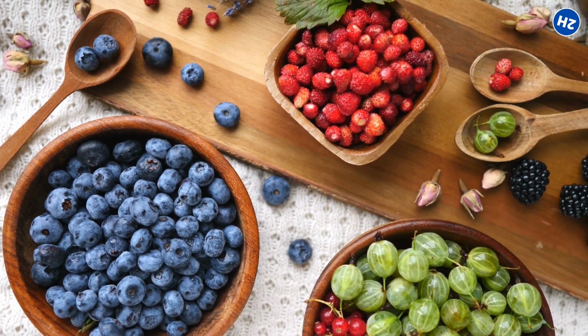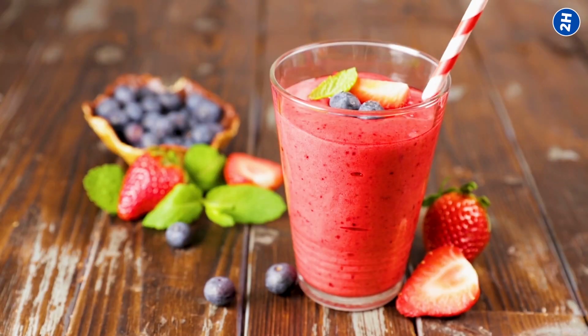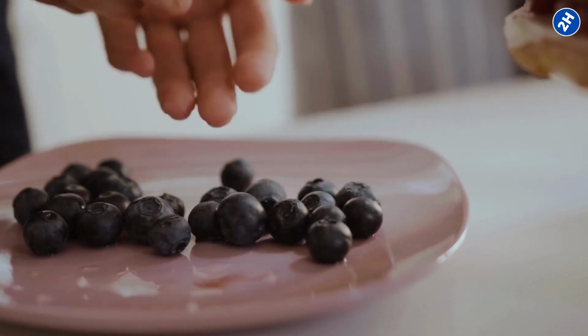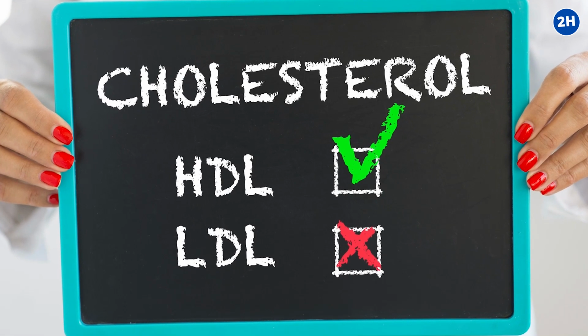So by keeping that oxidation in check, berries keep our arteries clear and reduce the risk of heart disease. Including them in your diet doesn't have to be complicated. You can enjoy them in various ways, like adding them to your morning cereal, blending them into smoothies, or simply snacking on them throughout the day. It's a delicious and healthy way to keep your cholesterol in check.